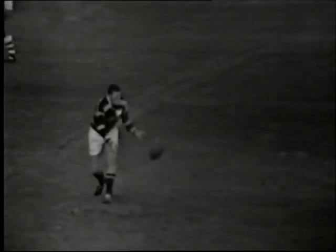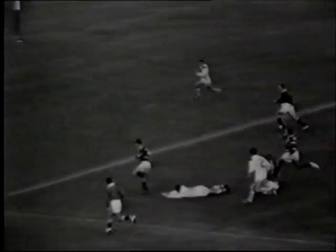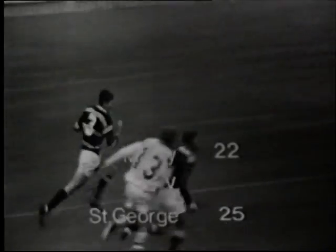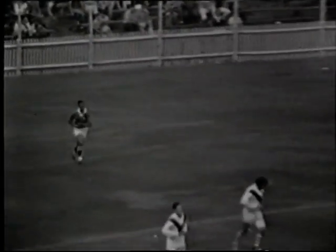Back to Hamilton. Wiley. Good run. Whittaker in the clear. Now McDonald. McDonald plenty of pace over the 25. McDonald will go in and score a try for Manly. McDonald will put the ball right under the posts. And that's a try that Manly needed. His 6th attempt. And his 5th goal. St George 25, Manly 24.